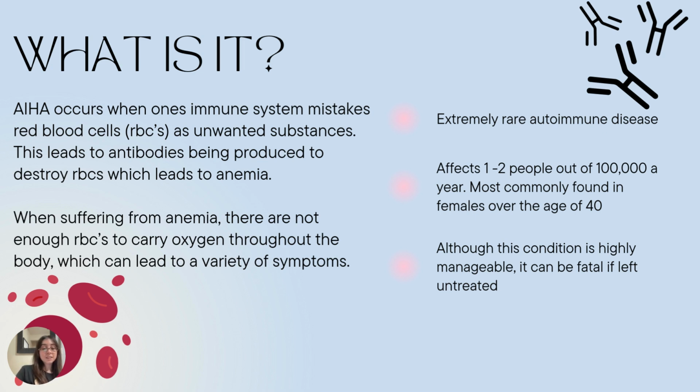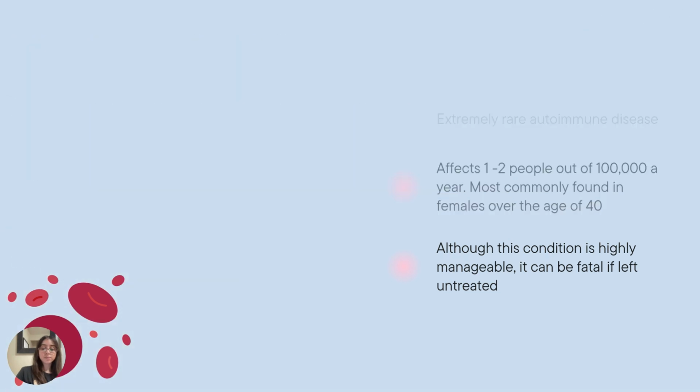Although this disease sounds troubling, it's extremely rare and affects 1 to 2 people out of 100,000 a year, and it's most commonly found in females over the age of 40. Although this condition is highly manageable, it can be fatal if left untreated.